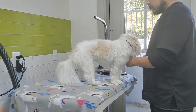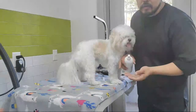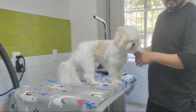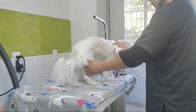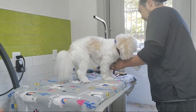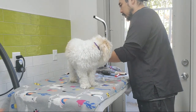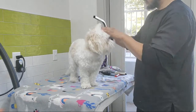I usually start with the head, but he's new, he doesn't really know me that well, so I'm going to give him a chance to kind of get to know what I'm doing. So I'm going to start with the feet and the legs. There we go. Spray him with some coat conditioner. Oh man, there's a big mat on the tail. Okay. Alright, that's alright.